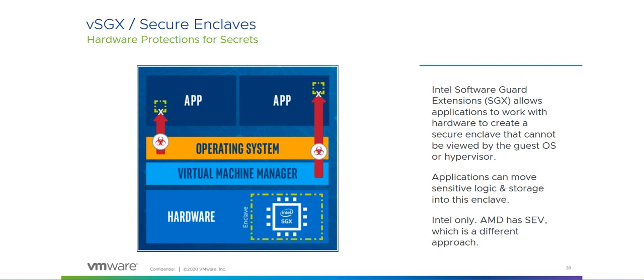So this isn't about the virtual machines and the guest operating systems having a location. They can already do that through various encryption mechanisms. But we needed a way for applications to store that data as it traverses these different layers that you can see in the image, the operating system, the VMM. As the data traverses those layers, there's a potential for attack vectors. So vSGX gives those applications a way to store that data without adding that additional risk.